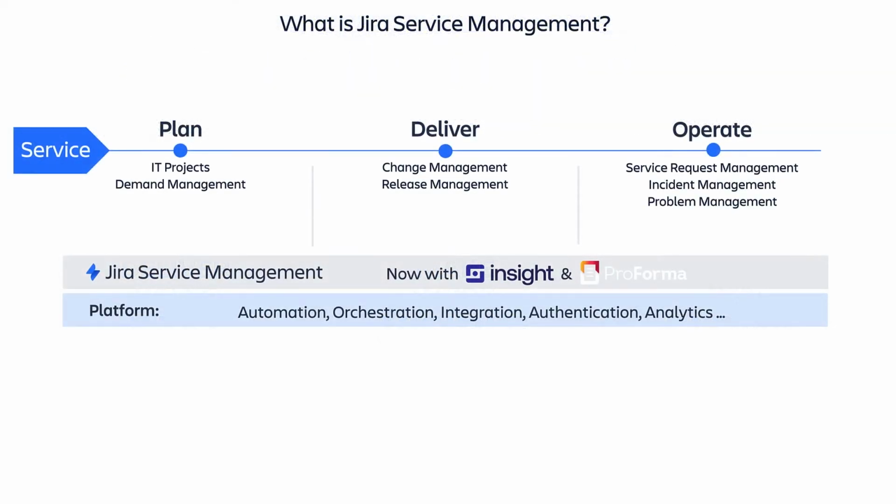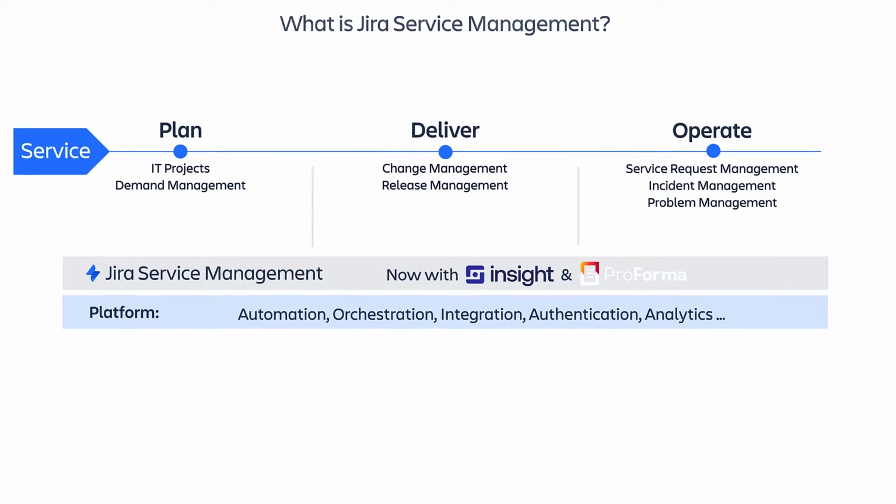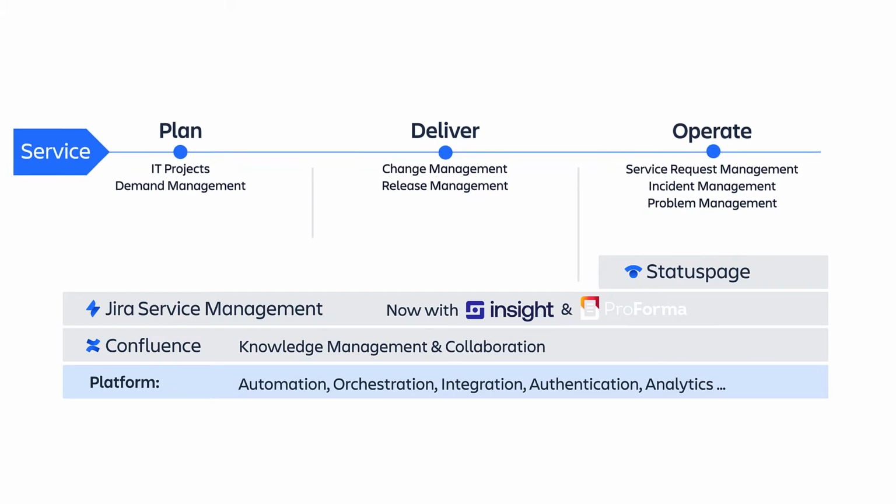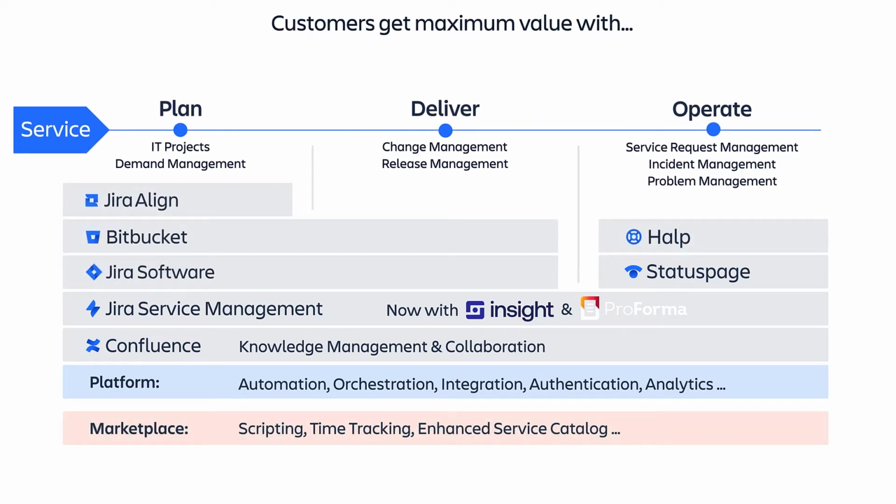First, what is Jira Service Management? Let's start with a typical service lifecycle of plan, deliver, and operate. Within those activities, you have common practices such as demand, change, and incident management. Jira Service Management is the package that sits at the heart of those practices. And that package can be easily expanded to deliver a more robust service management experience with things such as asset, configuration, and knowledge management. And expanded further still to deliver a better service management and DevOps experience overall with companion apps such as Bitbucket, Jira Software, and Jira Align.